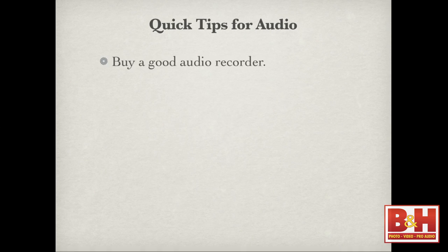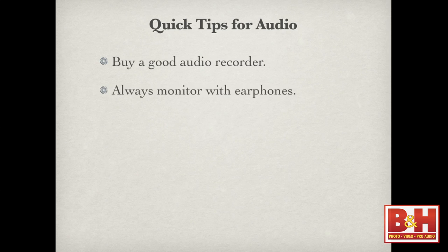And some other quick tips for audio: buy a good audio recorder. Always monitor with earphones. You'll be able to hear the air conditioning going in the background, and you'll be able to adjust for that. You'll be able to hear things that you can't hear just with the little tinny speakers that come on these things.